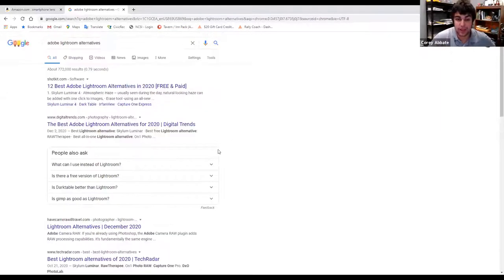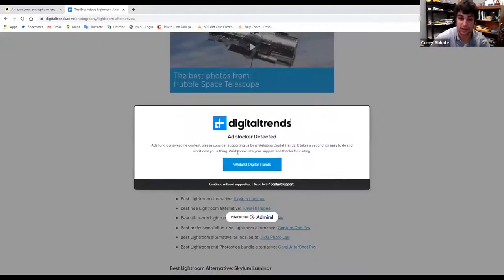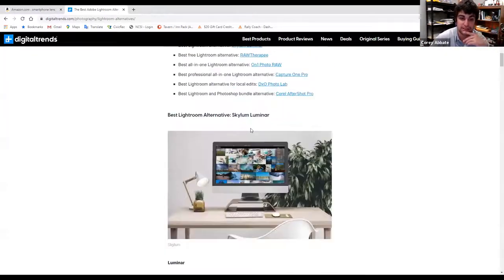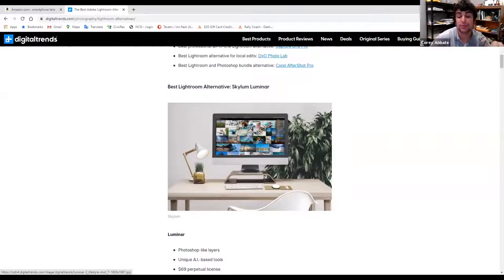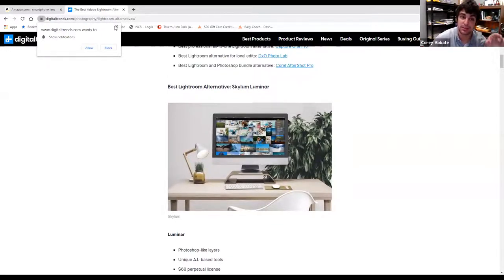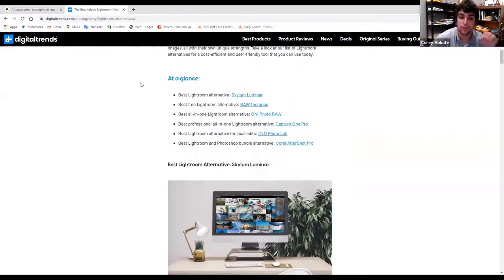The best way, and I'm a huge proponent of Google. If you can still see my screen, I looked up Adobe Lightroom alternatives. And so we're going to go right here: the best Lightroom alternatives for 2020. Some of these are going to have a price, but for the most part, a lot of them are pay once and you keep it. That's the great thing about it.